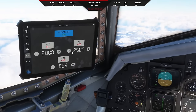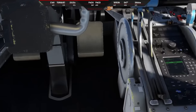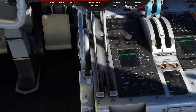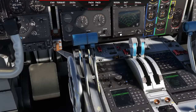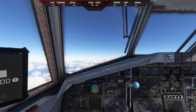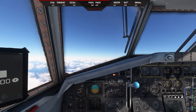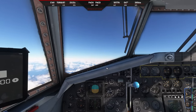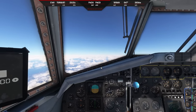All right, and let's go here, and we're going to select 2,000 vertical speed. Intercept the radial and start your descent to 3,000 feet, altimeter 29.54. We're actually going to maintain 200 for this, following the same course as Torque 1-1. Okay, maintaining 200. Gosh dang it, now I had to hit that button again, so now I killed my autopilot.